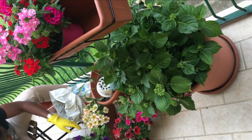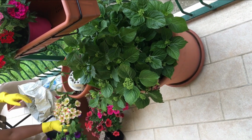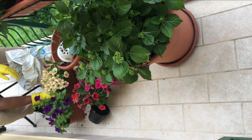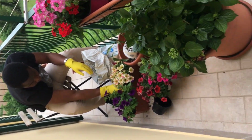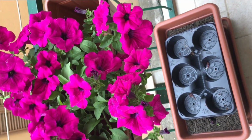The husband is doing the planting. We'll show you how it looks when it's done. Yes, my gardener. So that's my garden right there doing the planting. Yeah. So stay with us and let's see how this works out and how this is going to look.